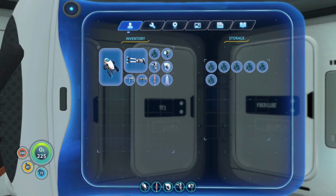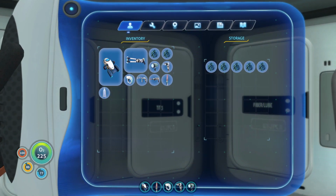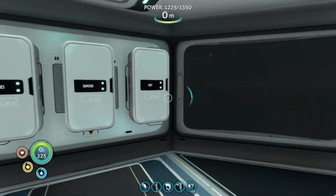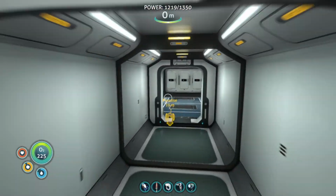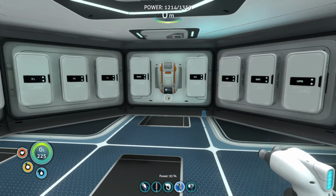That is pretty doable. We'll grab 4 titanium out of here. Why did I grab 4? We only need 2. 2 rubies. We'll grab 2 rubies out of here. 1, 2. Got plenty of those still. It is now nighttime, so I will be sleeping before we head off here.